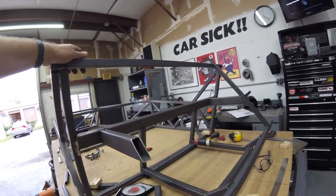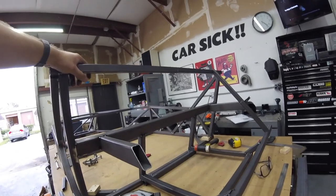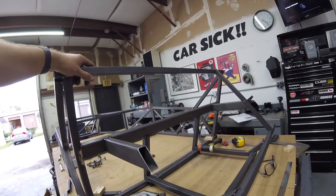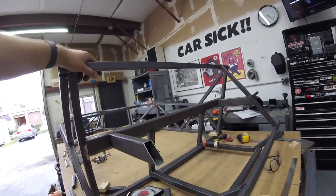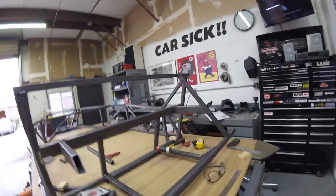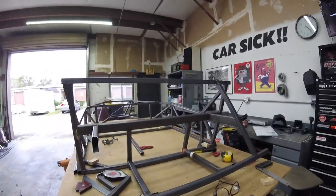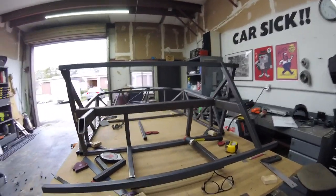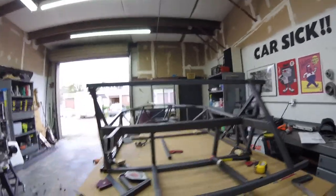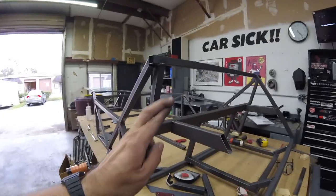So yeah, unless you're on an actual chassis table with very known fixed points, I guess what's going to happen is it's just going to be off a little bit. Hopefully it doesn't ruin the way it drives. I don't think it will. I mean, everything should be adjustable, so I don't think it should be that big of a deal. Here's hoping.